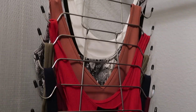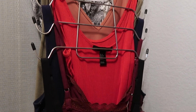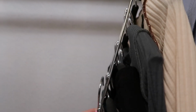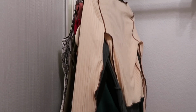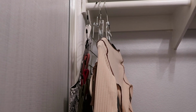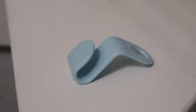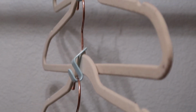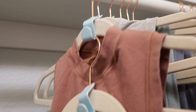And how I use this in my closet is for like items. So all of my tank tops are on one of these collapsible hangers, all of my bodysuits, all of my everyday t-shirts. So not only is it saving me considerable space, it's helping me be a lot more organized in my closet. And there's a new genius gadget, and these little pieces here can transform your existing hangers that you already have into collapsible hangers.